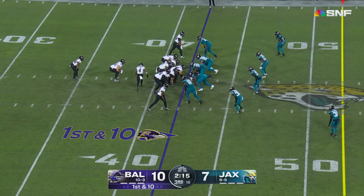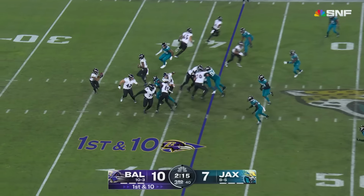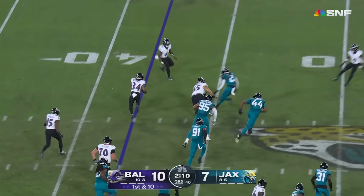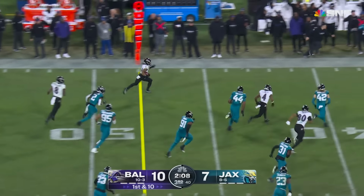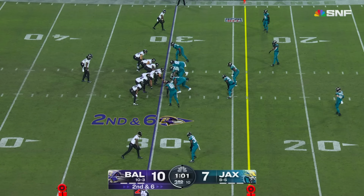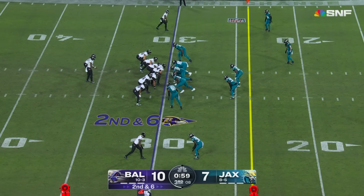Be talking about that's the reason why. Eaton Mitchell, the running back, on first down. That cutback, now that speed. Lamar Jackson gets in the way and sends Mitchell into the secondary. Final minute of the third.